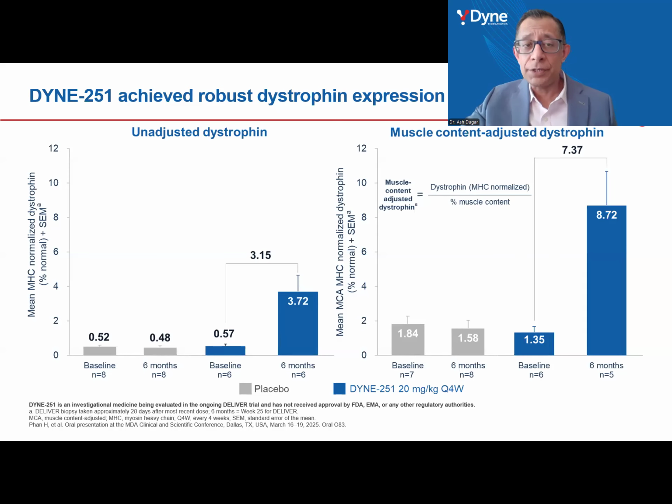So lastly, the functional benefit of Dyne 251 is underpinned by the dystrophin produced. This slide shows dystrophin analysis as measured by Western blot for both muscle content unadjusted and muscle content adjusted dystrophin. So at the 20 mg per kg dose, Dyne 251 resulted in about 3.7% of dystrophin.